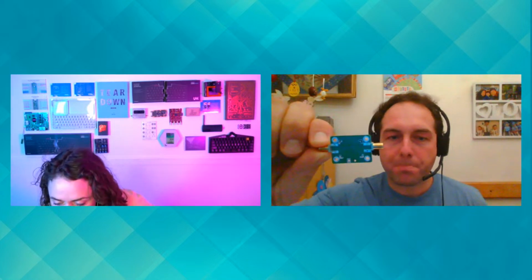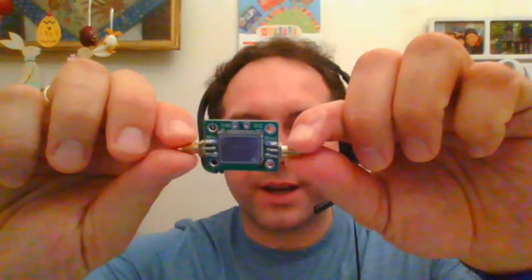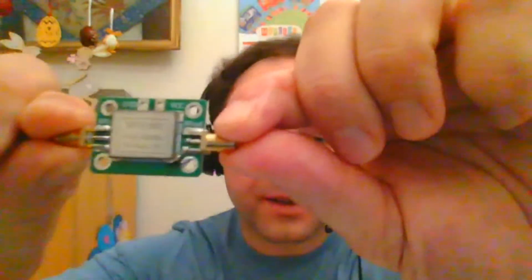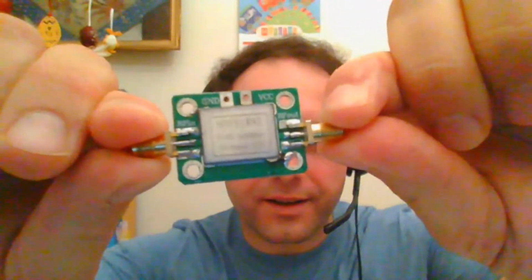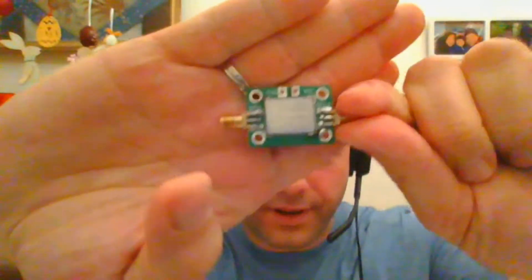Let me put you on full screen so we can have a look. So this is a Chinese LNA that I first started to experiment with. Not sure if you can see. Yeah, we can see that. Oh yeah, nice. One good trick is to put your hand behind it so the camera is not focusing on your face. There we go.